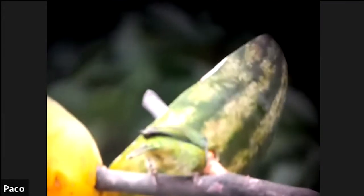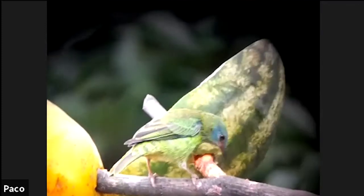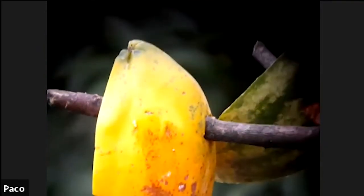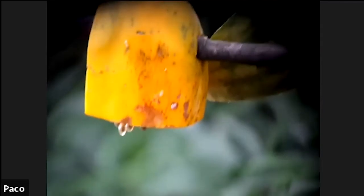Look at this, it's a new bird for the trip. It's a green bird with a little bit of blue on the head. That's a female blue dacnis. Can you see her? Yes, we see her. I'm going to put the spotlight on. Oh no, there she moved. Where did she go? She moved.